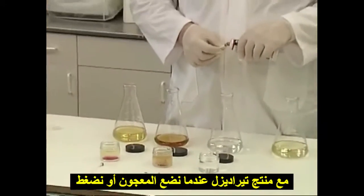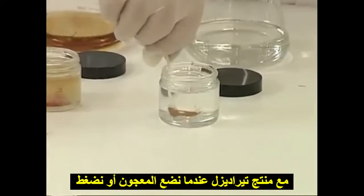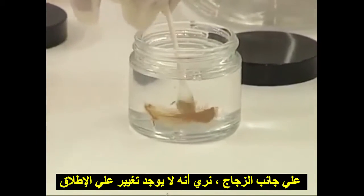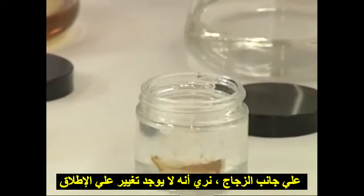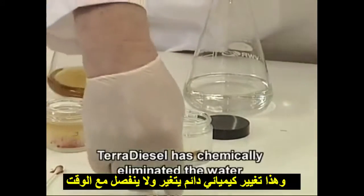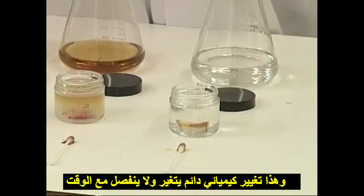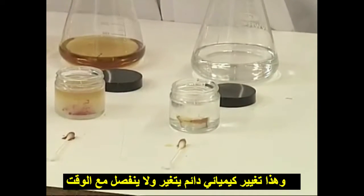With the TerraDiesel product, you put that in, you can push it against the sides like I did the other. There's no change at all. We have chemically eliminated that water. And this is a permanent chemical change. This will not break down or separate or layer out over time.